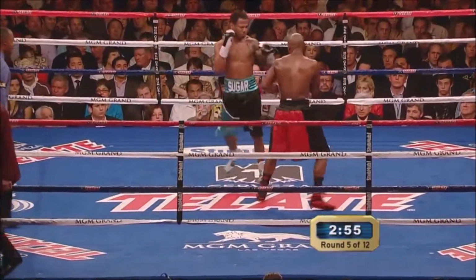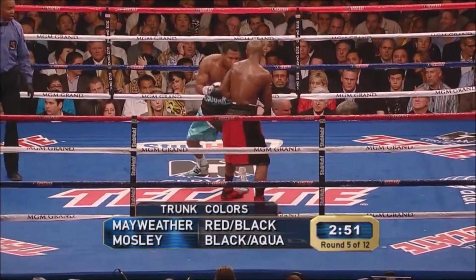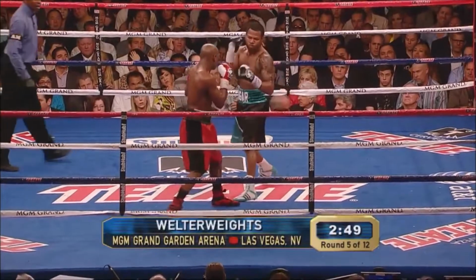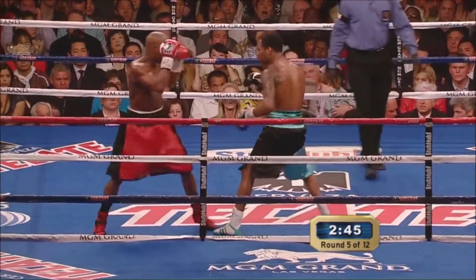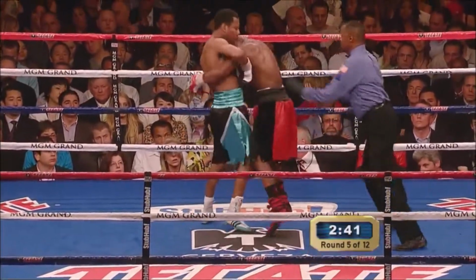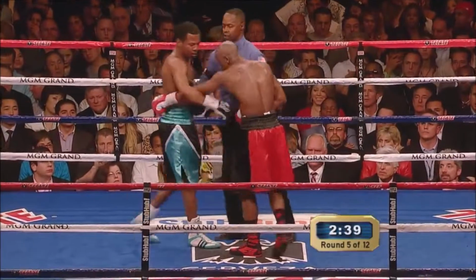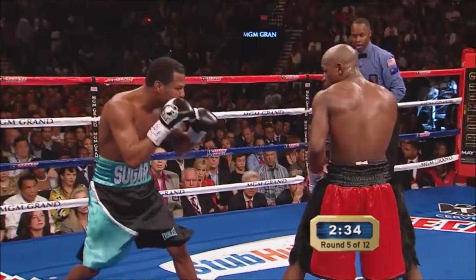The MGM Grand Garden Arena, Las Vegas, Nevada. Sugar Shane Mosley being taken to task in the last couple of rounds after having a tremendous second round. But he hasn't done much since then. He's got to pick up his own pace. And he apparently is trying to do that, Dave, but this guy is such a good defensive fighter. It's tough on Sugar Shane.